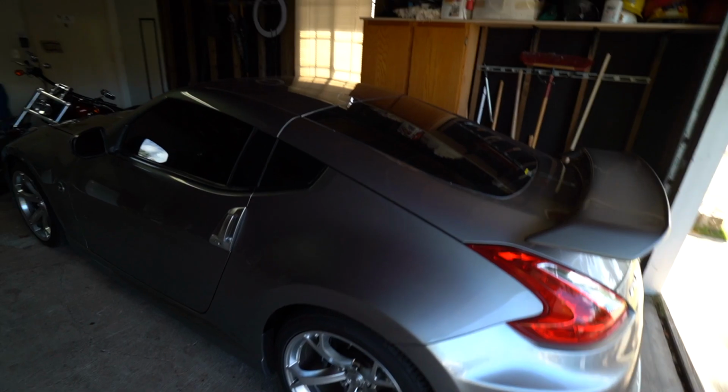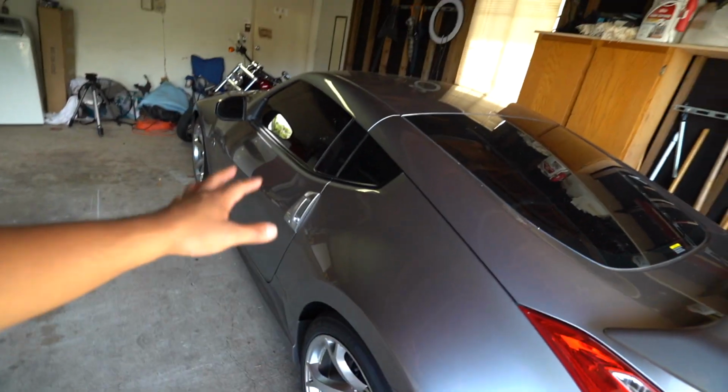And the 370Z, obviously you could tell, or I don't know if you can tell, but the car is really dirty. Originally this video was supposed to be filmed tomorrow, but I forgot tomorrow we're actually having a Battalion 35 cruise with all the GTR guys, so I'm trying to get this car ready for tomorrow.